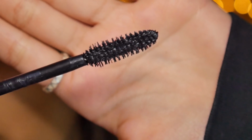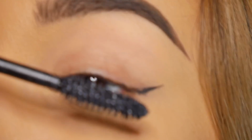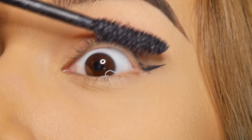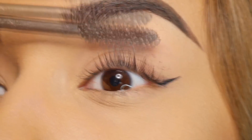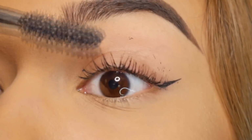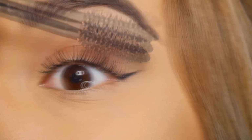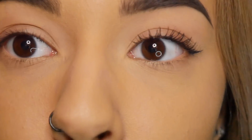Here we go. So this is what the Maybelline wand looks like. I'm just going to go in now and do what I normally do. So that is coat number one of the Maybelline mascara.